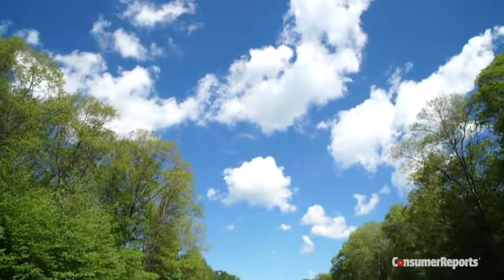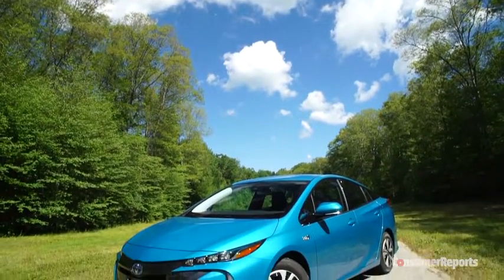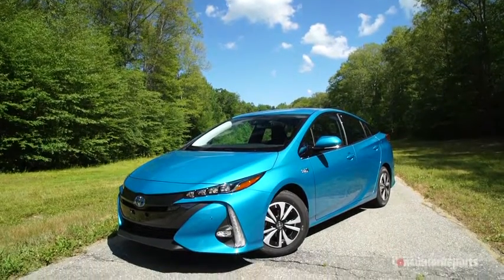So the Prius Prime creates a halfway point between hybrid cars and fully electric vehicles, all wrapped up in a familiar package. For more on fuel-efficient cars, check out consumerreports.org.